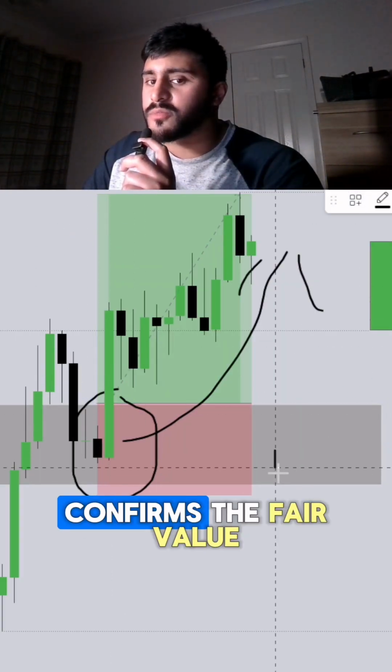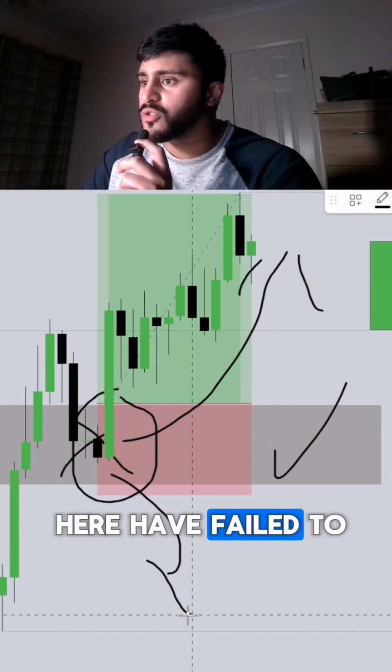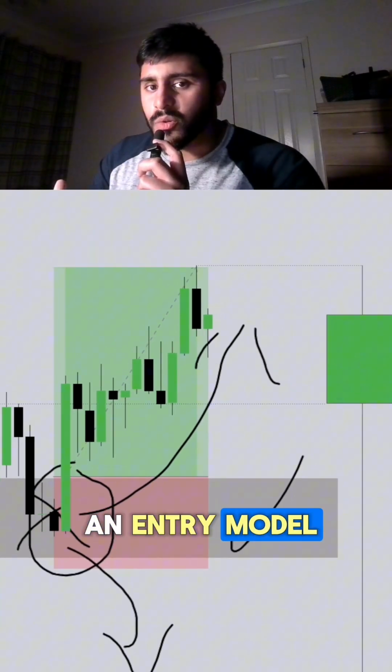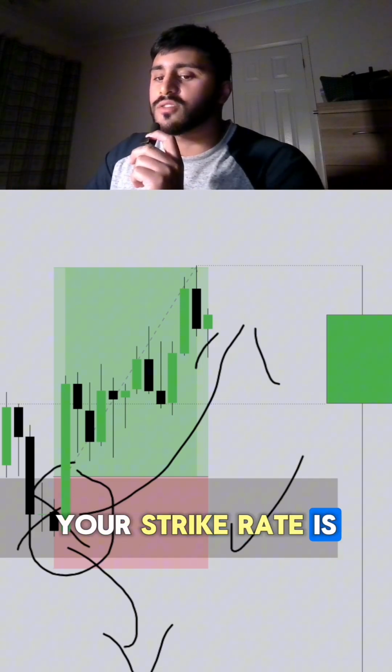So this is what confirms the fair value gap to be strong, because the sellers over here have failed to drive price lower. This is what gives us the indication to take longs in the first place. So if you're trading an entry model and you're not using the order flow, this is probably the reason your strike rate is lower than it should be.